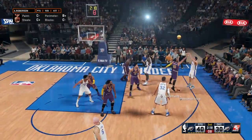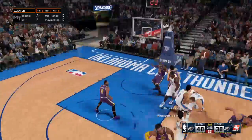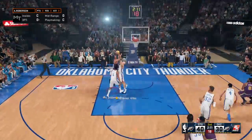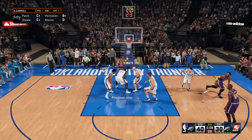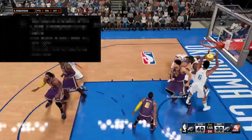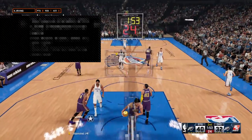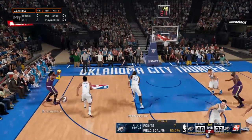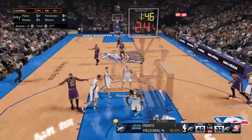Irving. Redick for 3. Atlanta leading by 10. Roberson can't hit. .158 left in the third. Buries it down low. Irving's got 6 in the quarter. He's got so much junk in his trunk. He'll find a way to hurt you.